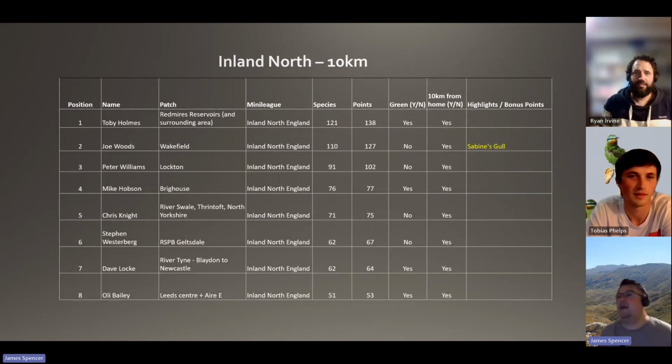Inland North 10k, we've got a sabs goal for Joe Woods in Wakefield as the only highlight, and then Toby Holmes leads the way on 138 points, 121 species at Redmires Reservoirs. Joe Woods in second and Pete Williams in third on 102 points at Lockton in the Yorkshire Moors.